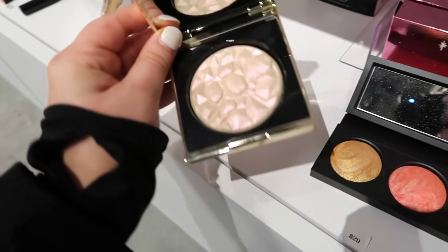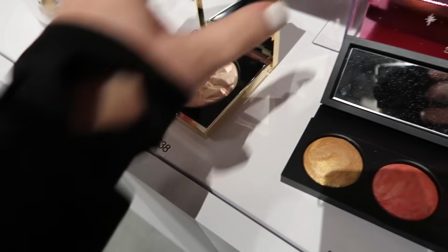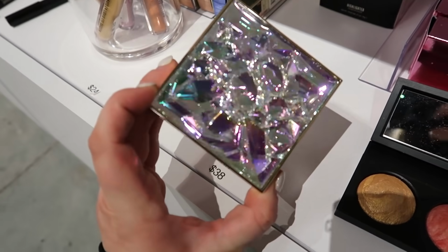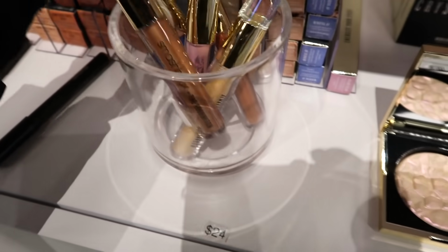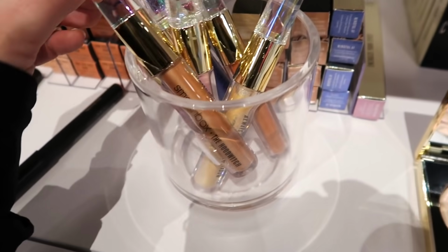And then I love this highlighter. How pretty. I was very tempted by this one, but I'll wait and see if it goes lower in price. I love the packaging. Oh my gosh, so beautiful. And then I believe these were all just different glosses from that same holiday collection.